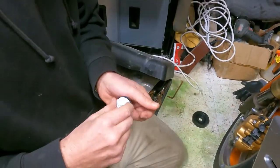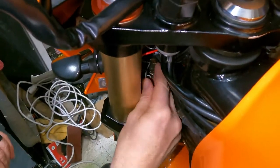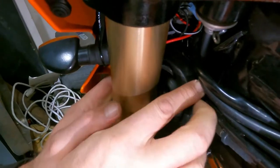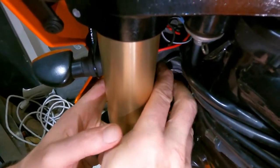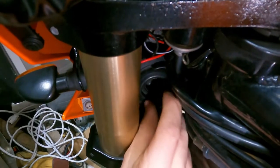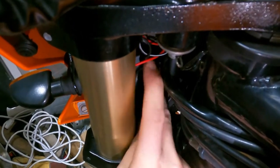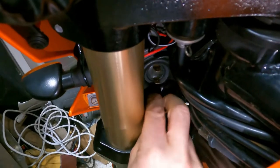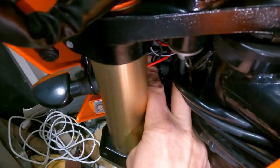Push down on this tab. Move that out of the way. Just pull your bulb out. I find it works easier if you get it centered on the bulb here, and it actually squishes around your bulb. And then it's pretty much centered. You just gotta work your way around and get the outside.